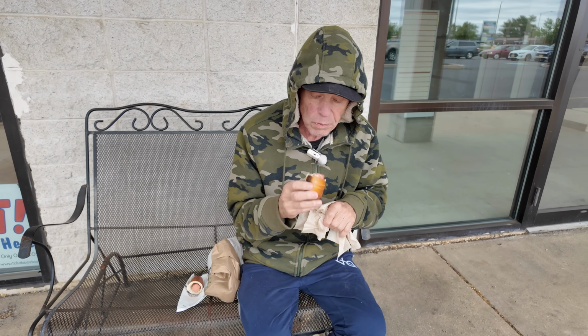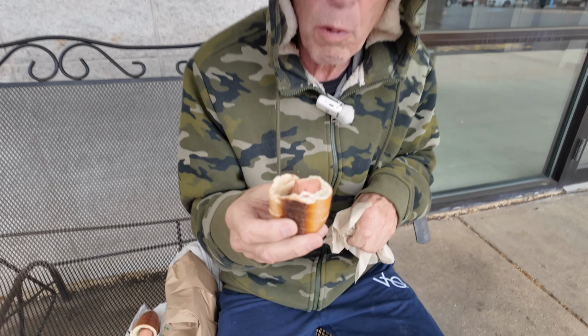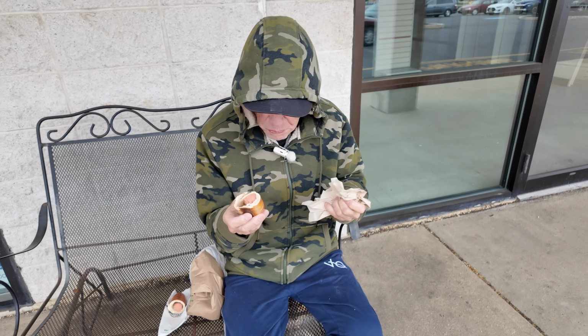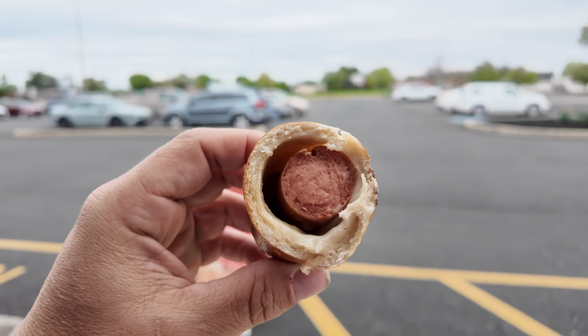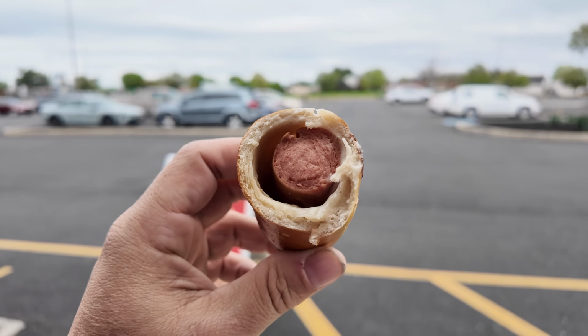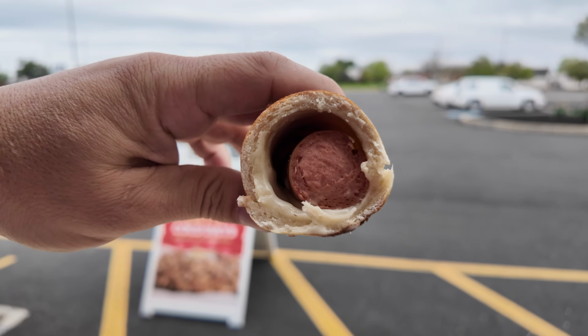Oh yeah, the hot dog's delicious. It's a pretty chubby hot dog in there. Yeah. They're not fooling around. Yep. It's a nice plump hot dog for sure. And it goes perfectly with the pretzel. There is the side profile of the pretzel dog at the Philly Pretzel Factory.